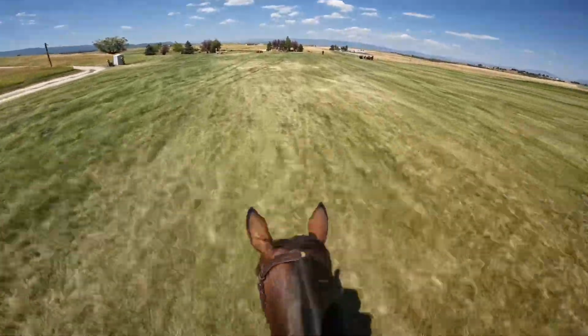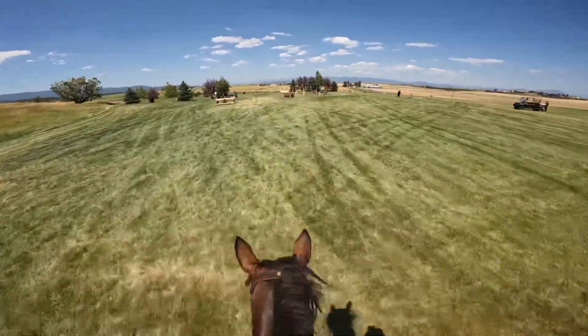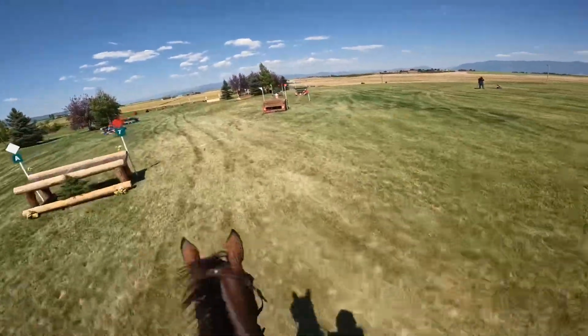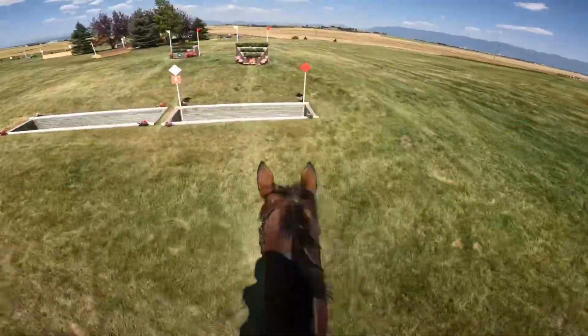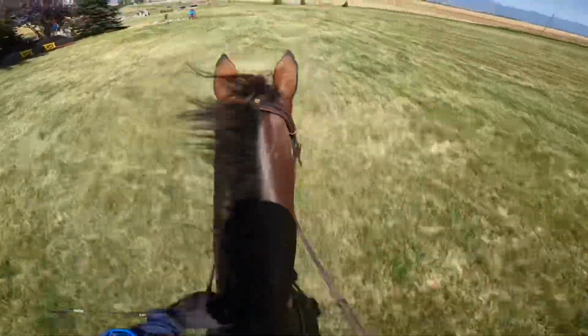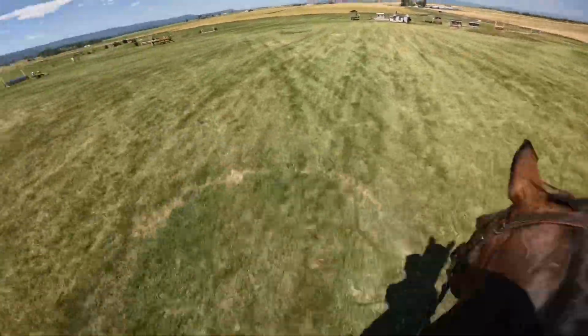I got pitched just a little bit forward there on the down part of that massive jump. We get a little wiggly to this very first element. I think she just got a little confused of what I wanted her to jump. But she was super honest here and popped right over it and then was straight as an arrow over this ditch. Then one stride to that skinny there. Now we're going to wrap around to another big table.